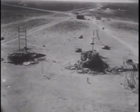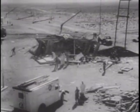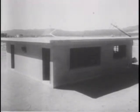Wreckage in the desert held vital information on how to survive an enemy attack. With Geiger counters to check the radiation, experts assessed the damage. An aluminum building was left a gaping wreck. Concrete or cinder block houses weathered the blast best. This one was less than a mile away.